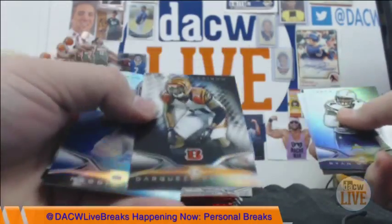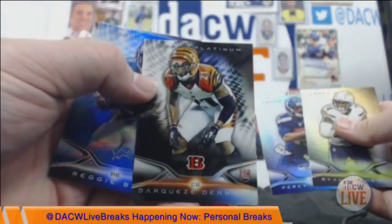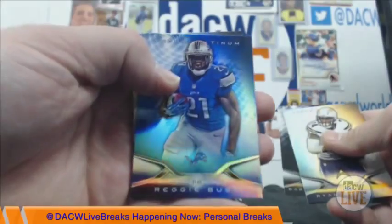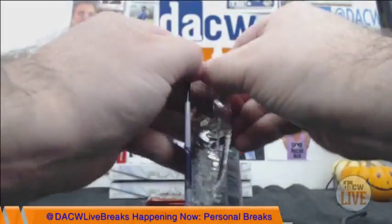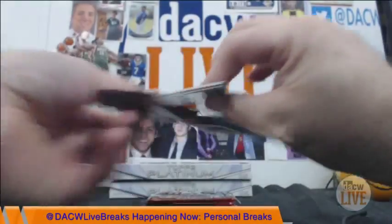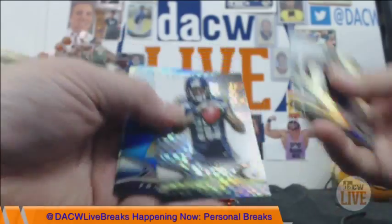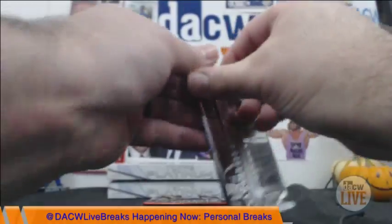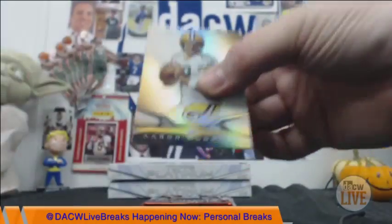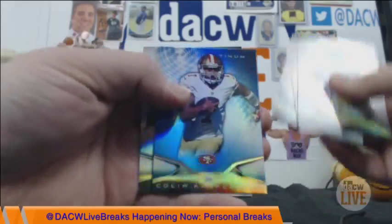That's just a black parallel. Not any numbering or anything. It's kind of cool looking. Tarquez Denard and a Reggie Bush blue. Paul Richardson parallel rookie and a Frank Gore blue. Derek Carr, parallel rookie. Colin Kaepernick, blue.